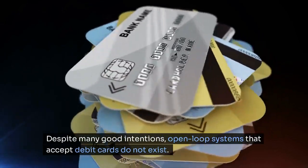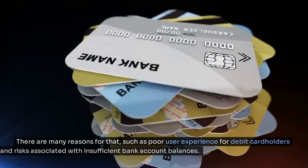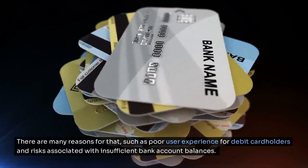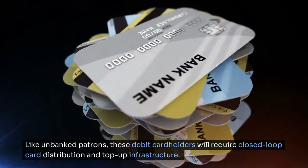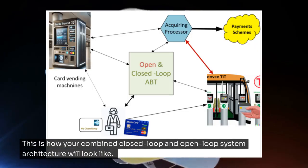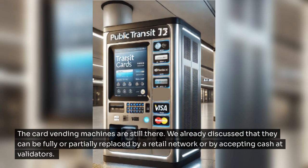Despite many good intentions, open-loop systems that accept debit cards do not exist. There are many reasons for that, such as poor user experience for debit card holders and risks associated with insufficient bank account balances. Like unbanked patrons, these debit card holders will require closed-loop card distribution and top-up infrastructure. This is how your combined closed-loop and open-loop system architecture will look like. The card vending machines are still there. We already discussed that they can be fully or partially replaced by a retail network or by accepting cash at validators.